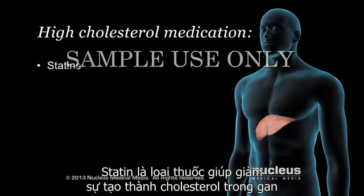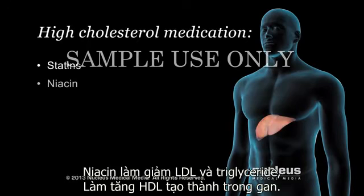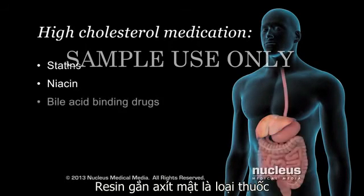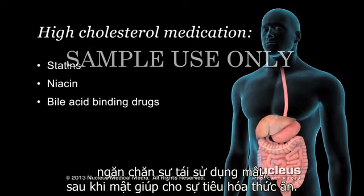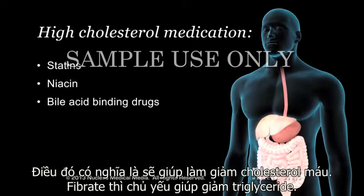Statins are drugs that reduce the amount of cholesterol made in your liver. They affect LDL levels more than HDL or triglyceride levels. Niacin reduces LDL cholesterol and triglycerides and increases HDL cholesterol made in your liver. Bile acid-binding resins are drugs that prevent the reuse of bile after helping to digest your food. As a result, your liver uses more cholesterol to replace the lost bile, which means less cholesterol in your bloodstream.